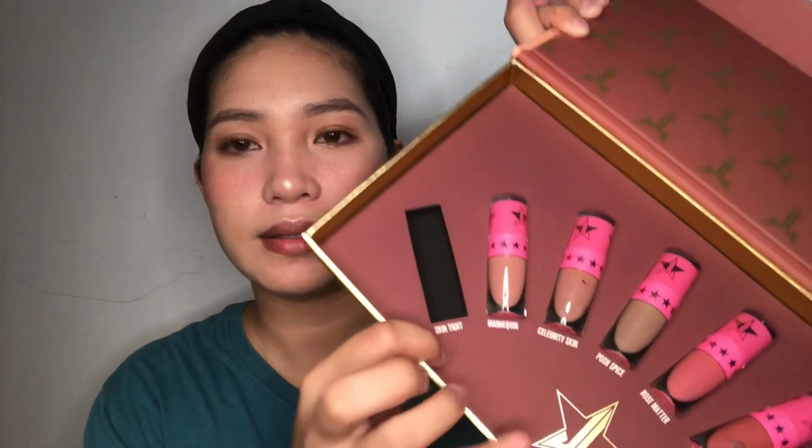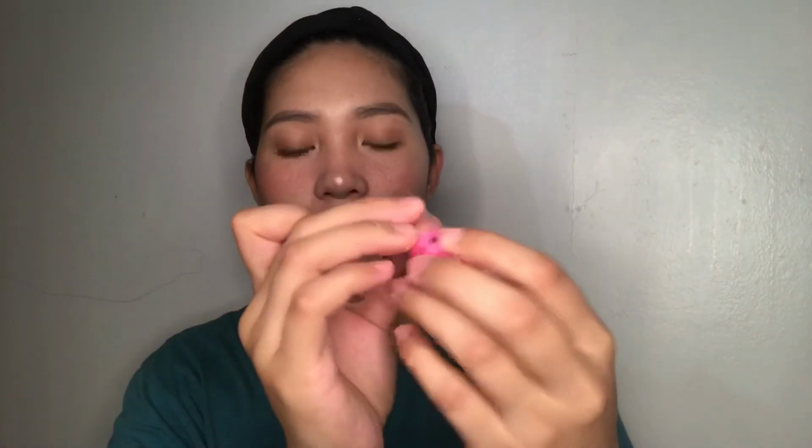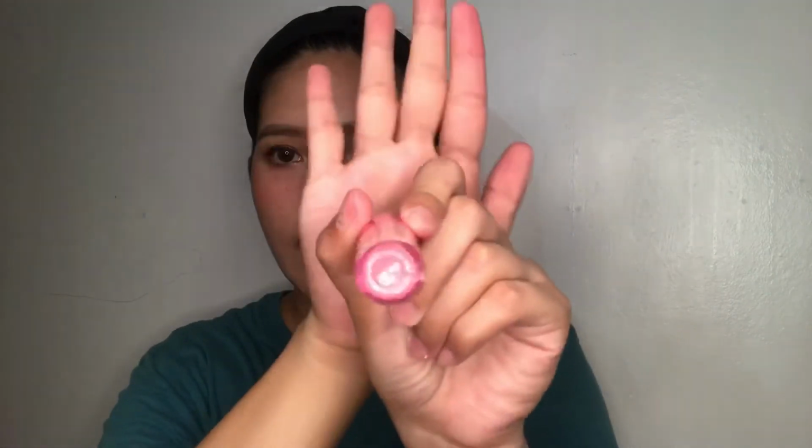First shade is Skin Tight. Ilang ml ba to? 1.93 ml. And then sa ilalim, ayan, Skin Tight. So, let's start. This is Skin Tight at the back of my hand. Medyo creamy na siya. Feeling ko it's pre-loved. So, yan, it's at the back of my hand, now sa lips.